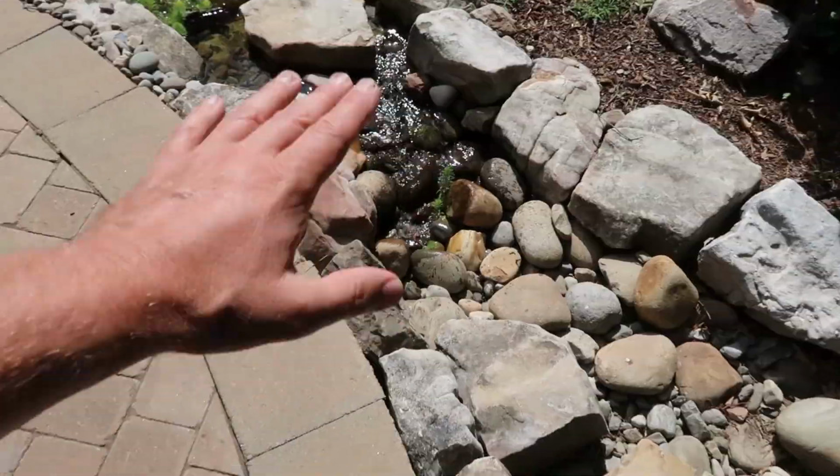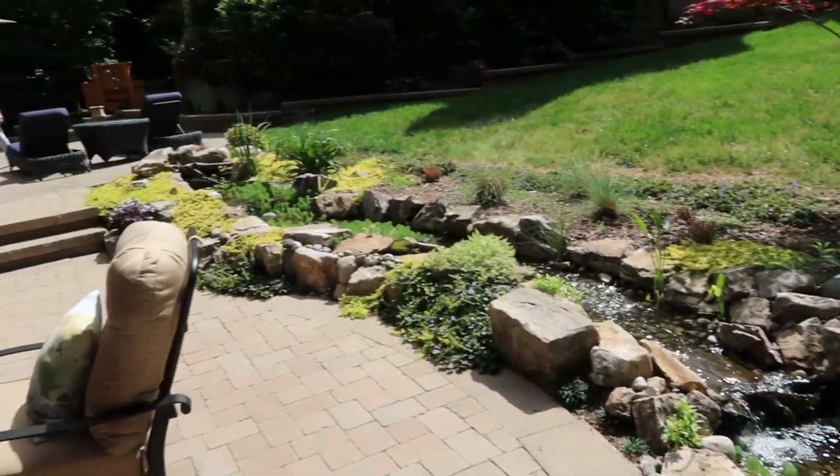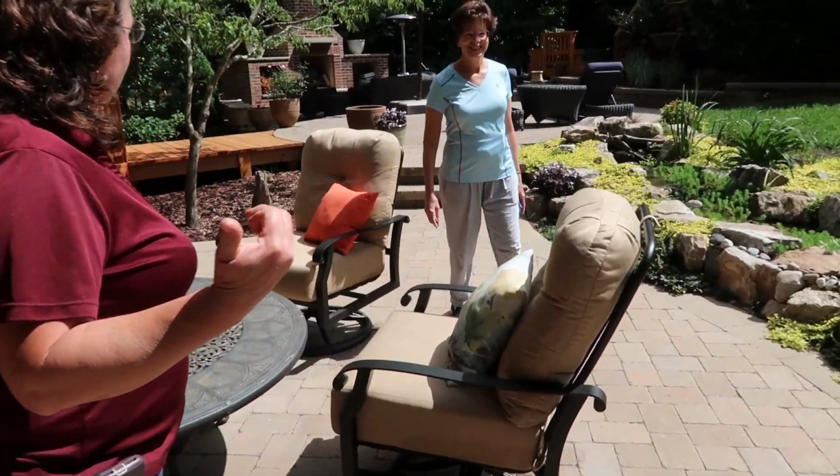So this is the basin. How many aqua blocks do you have in here? 3. And that's enough to recirculate it. Wow. Kind of shallow, slow going, and then we talked about adding a second waterfall so you have the direction of that. Yeah. Hello. This is Greg Wittstock, the pond guy.